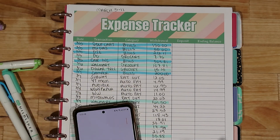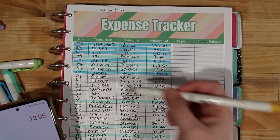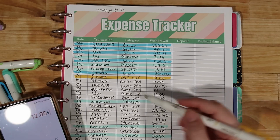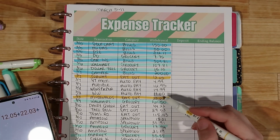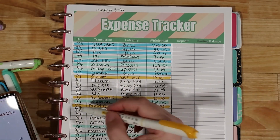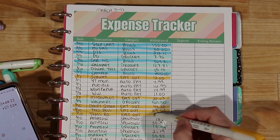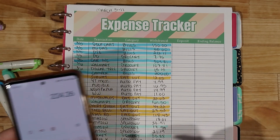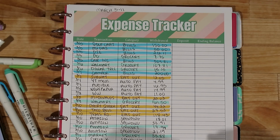Apparently this at one point was my grocery color, but we're using it for eating out today. So $12.05 plus $22.03 plus $44.22 plus $27.53 plus $118.43 is $224.26.